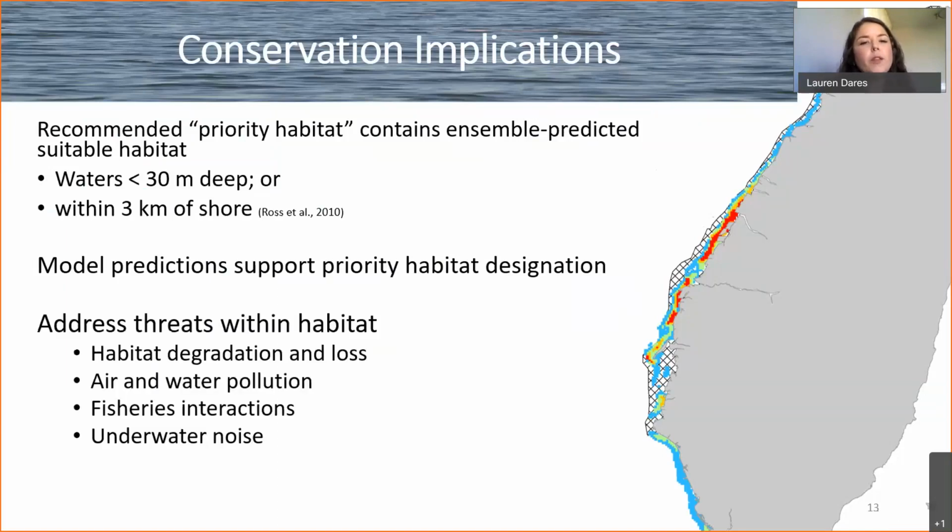And so now we know where they're found, we know what their habitat is, we know what habitat we need to look after. We need to address the threats within that habitat to ensure the survival of these animals. The major threats that have been identified by an international panel of experts include habitat degradation and loss, air and water pollution, interactions with fisheries, as well as underwater noise.